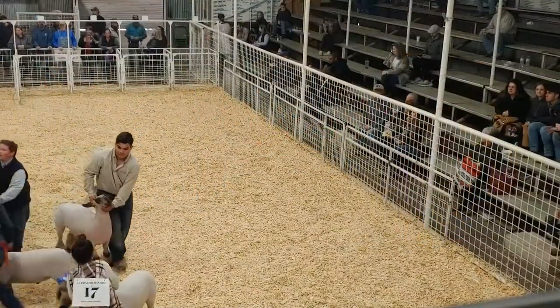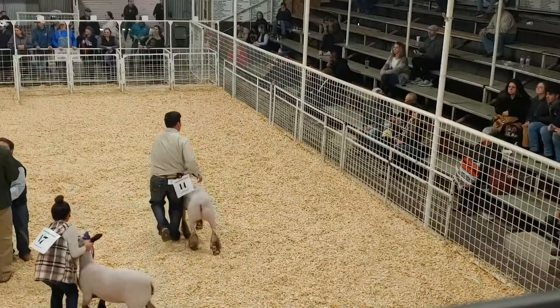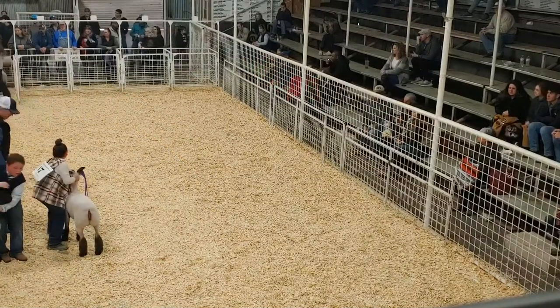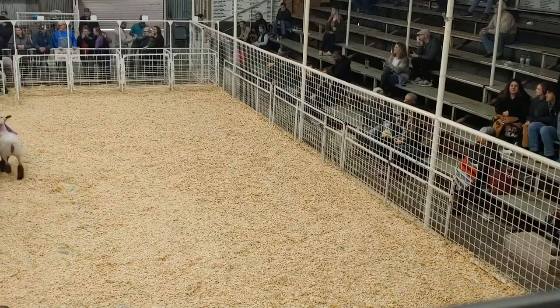All right, placing in our light medium weight open lambs. First, Bia Chavez. Second, Trinity Payne. Third, Reed Chavez. And fourth, Grant Gonzalez.